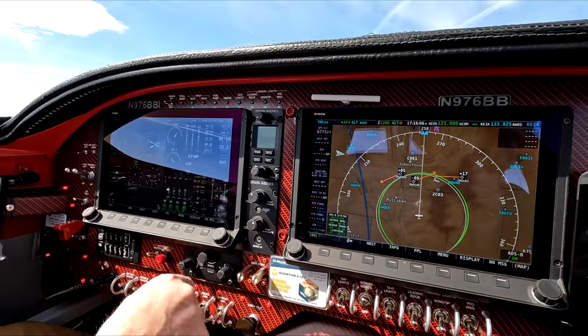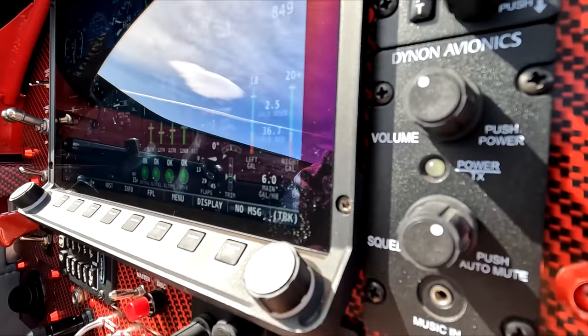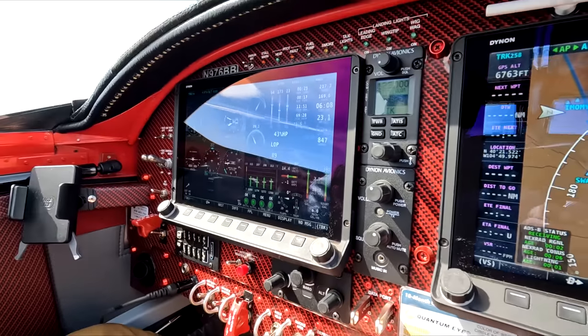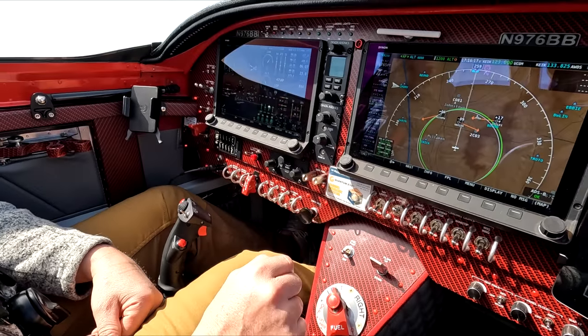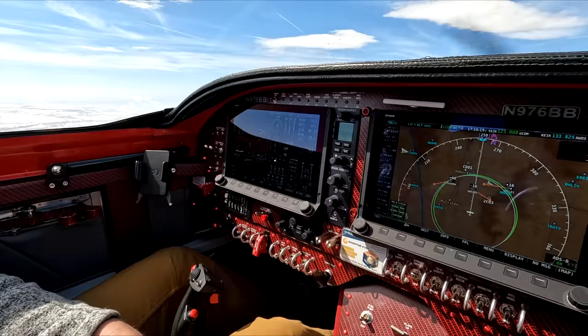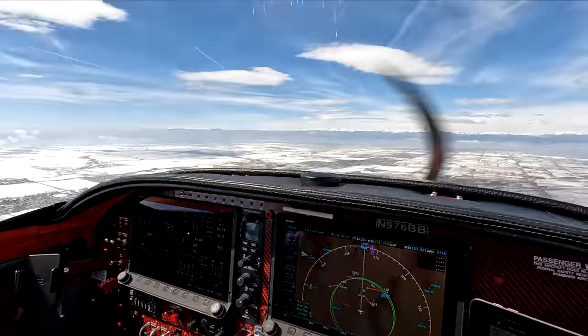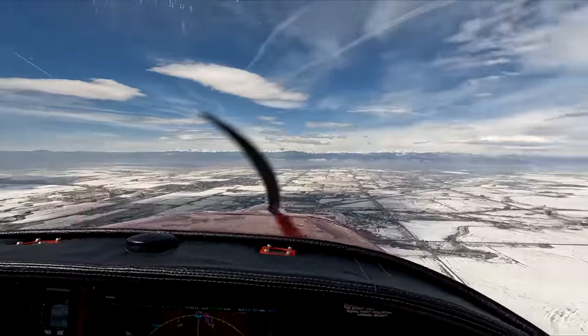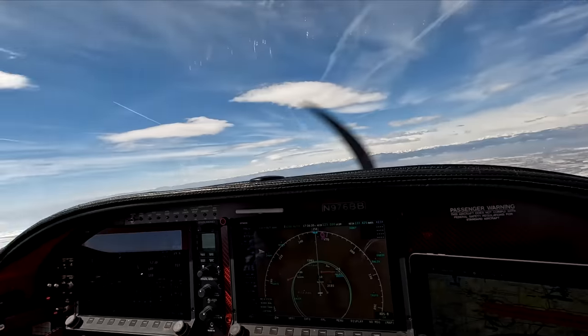Right now you're doing about 5.9. Doing 5.9. We're doing about 135 knots ground speed. 130 ground, 135 true. Bumping it up just a little bit. Like I said, 45 to 48 gets me to about 100, typically about 150 knots, 148 knots.